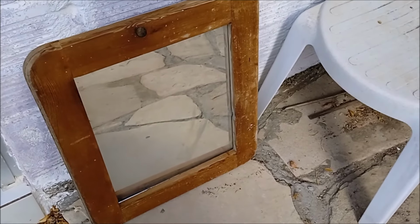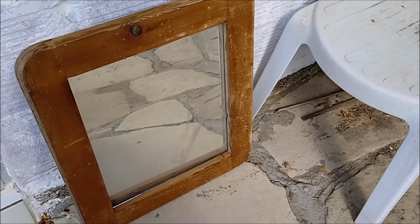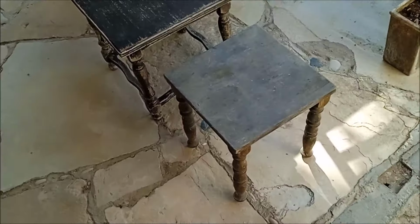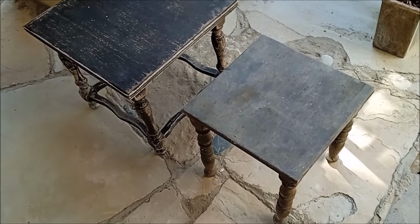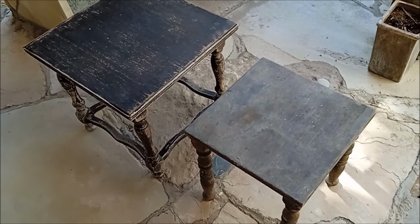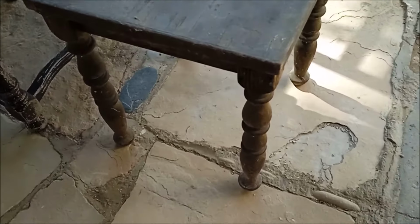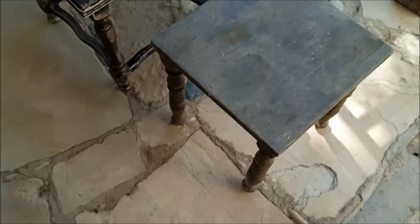Mike found this mirror. So that was an excellent find. He found that in one of the skips. The furniture section. Again, I don't know if you'll see these. Mike picked one out from the skip and another, I picked out the bigger one from the furniture area. And I just like them, the legs. They're beautiful. This one's really small. Just to give you an example.